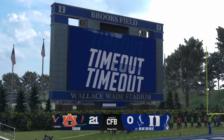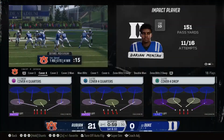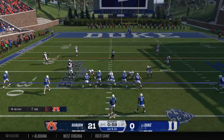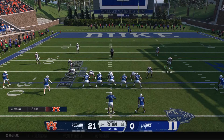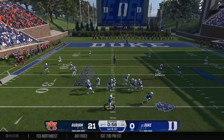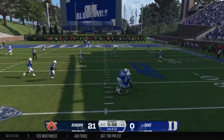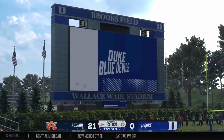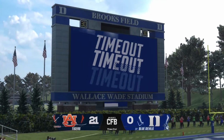Here's a timeout on the field. Tight game here late in the first half. The Blue Devils will line it up on 1st and 10. Looking to throw on 1st down. Whips it out on the screen. And maybe he'll get back to the line of scrimmage, but no more than that.